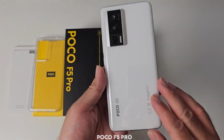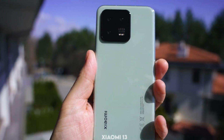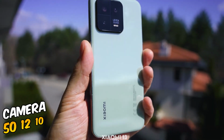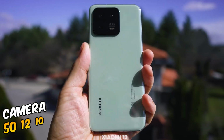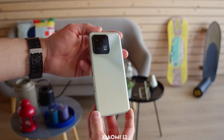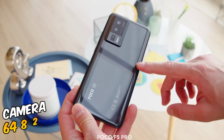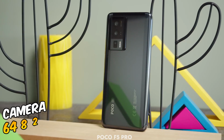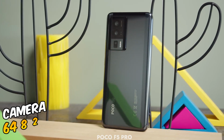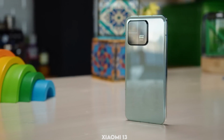And finally, let's go to the cameras of these two phones. There are 3 lenses on the back of both phones. The main lens of Xiaomi 13 is 50 megapixel, with a 12 megapixel ultra-wide lens and a 10 megapixel telephoto lens. But the main lens of Poco F5 Pro is 64 megapixel, which also has an Omnivision sensor, an 8 megapixel ultra-wide lens and a 2 megapixel macro lens. Xiaomi 13 performed better in the hardware configuration of the camera.